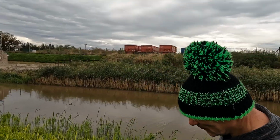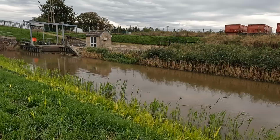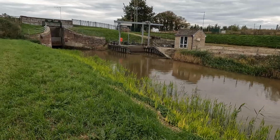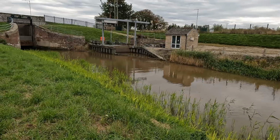There's a leader with his big bobble hat on. And here we are at another sluice gate. So there's water, a lot of water around here. A lot of different riverways and drainage dikes. Potentially a lot of flooding, I suppose, wouldn't it, in the early days?